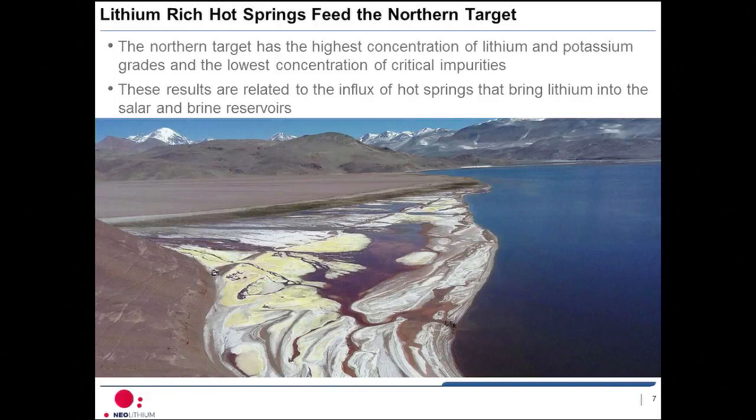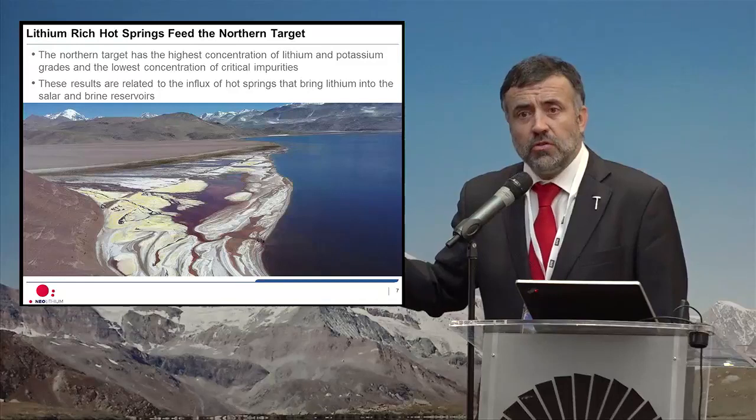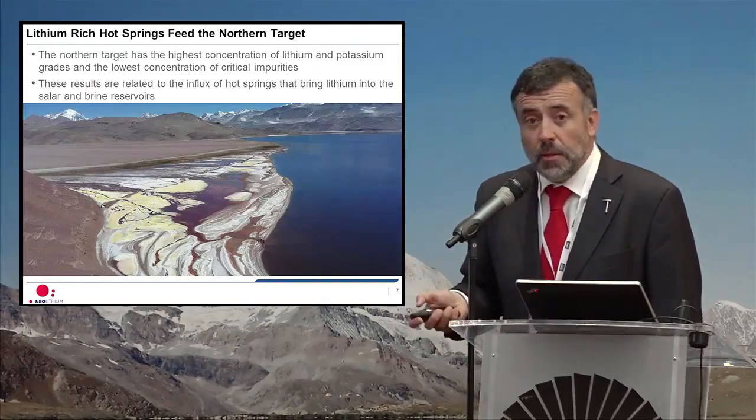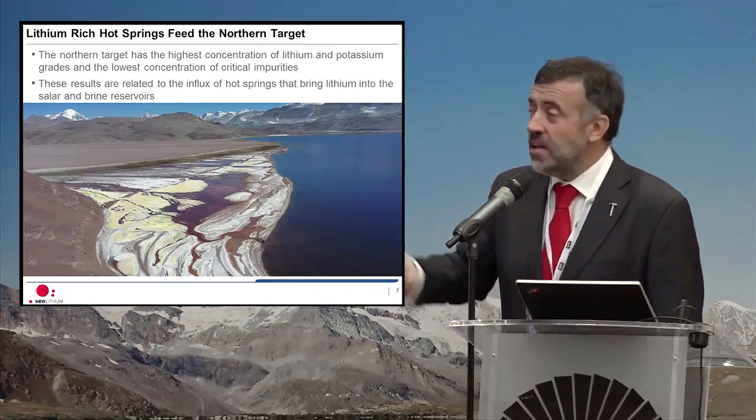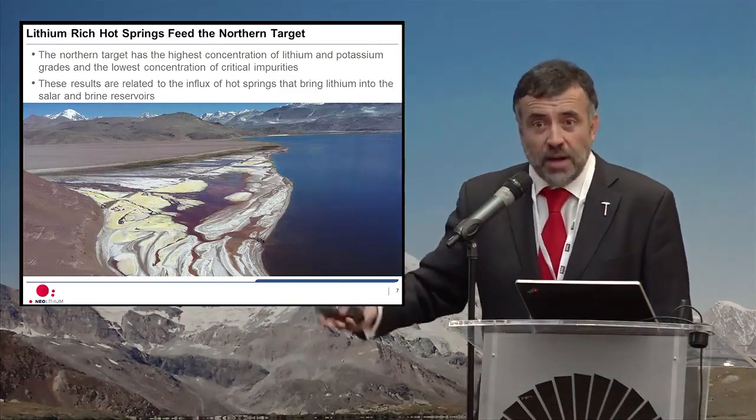What I want to show you here is a hot spring feeding the lake. Now, I know this is difficult to see, but there are two trucks, and those are not ants, those are actually people. So this is the hot spring. This hot spring contains 566 milligrams per liter lithium. So lithium is added every day into the lake. And the lake acts as an evaporation pond, further concentrating the lithium. So somebody could say that this is a renewable resource. Others could say that this is a mineral deposit in formation, as we actually see it.